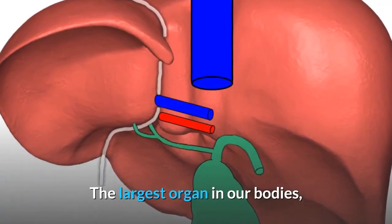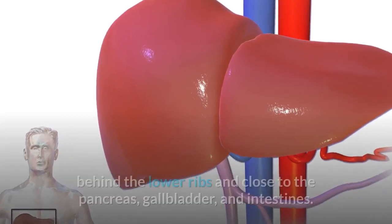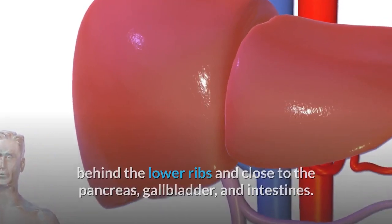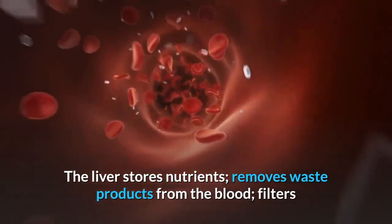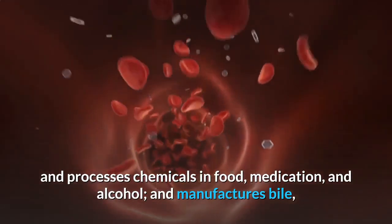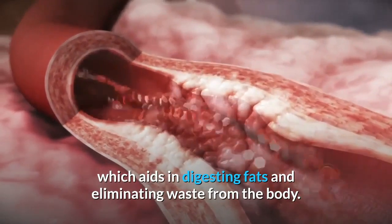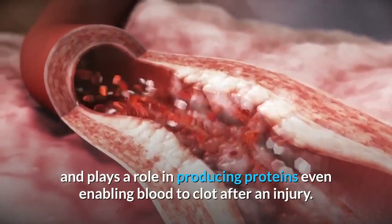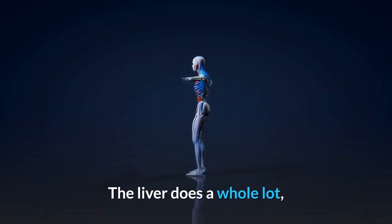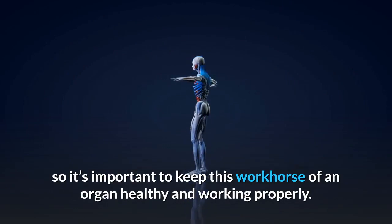The largest organ in our bodies, the football-shaped liver, sits on the upper right side of the abdomen, behind the lower ribs and close to the pancreas, gallbladder, and intestines. The liver stores nutrients, removes waste products from the blood, filters and processes chemicals in food, medication, and alcohol, and manufactures bile, which aids in digesting fats and eliminating waste from the body. It also plays a role in producing proteins, even enabling blood to clot after an injury. The liver does a whole lot, so it's important to keep this workhorse of an organ healthy and working properly.